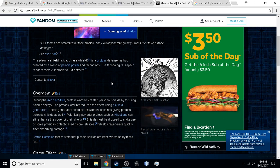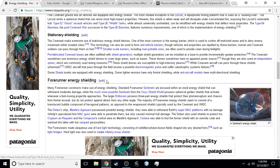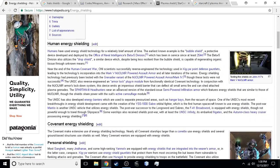This is somewhat of a downside, but take it as you will. Now, for the last thing, any other mentionables of particular note? Well, there's nothing of particular note about energy shielding, but there is invincible energy shielding. Let's see, where it is. The drop shield.